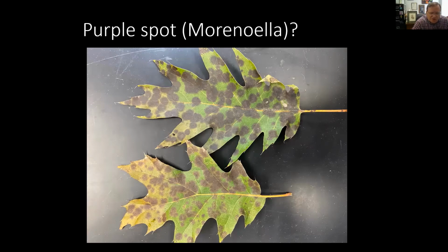However, if you have a nursery and you've got oaks and they're covered up with this and you have people visiting, this is probably not something that you would want on it. So as far as control, I think probably most fungicides that are labeled for leaf spots would work on this. But this is called purple spot. At least I think that's what it is. And again, not a huge problem.